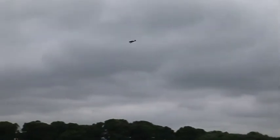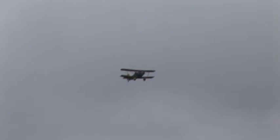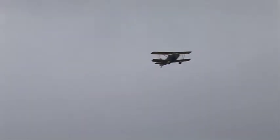Nice and gentle, they call it a quarter clover in the RAF, where they just do a loop and a barrel roll as well. And that was Mark's final pass. Nice, gentle aerobatics on a semi-aerobatic aeroplane, with Mark Sharp getting the maximum out of the aeroplane.